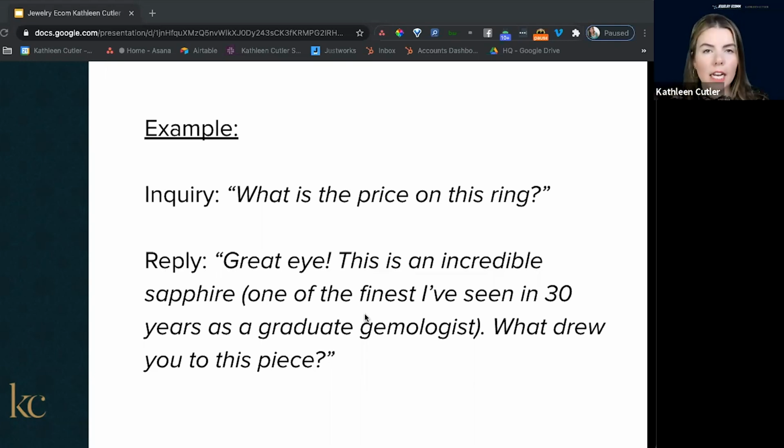And we're encouraging engagement. We're encouraging opening up this conversation. And when we can do that, that's really where you'll start to see your inquiries turn into actual conversations. So that is secret number one, truly learning to continue the conversation.